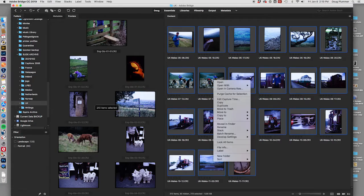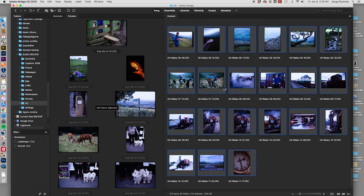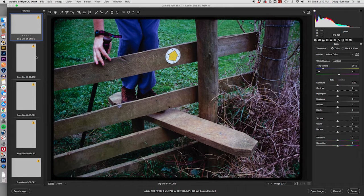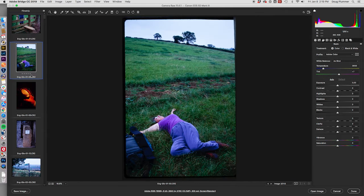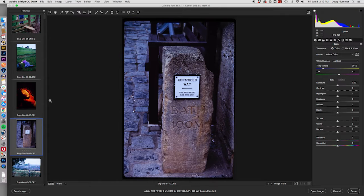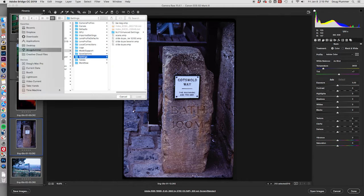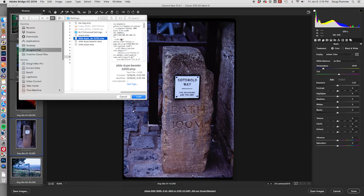So here I've renamed everything, and now I'm going to select it all and open it up in Camera Raw. I shot all these in RAW format so that I have total flexibility in modifying them. So this is what it looks like when they're loaded. I have a preset loaded. I can select all the images, go over here, load settings, and I have under settings the slide dupe Bessler 5200. There you can see how it's changed everything.